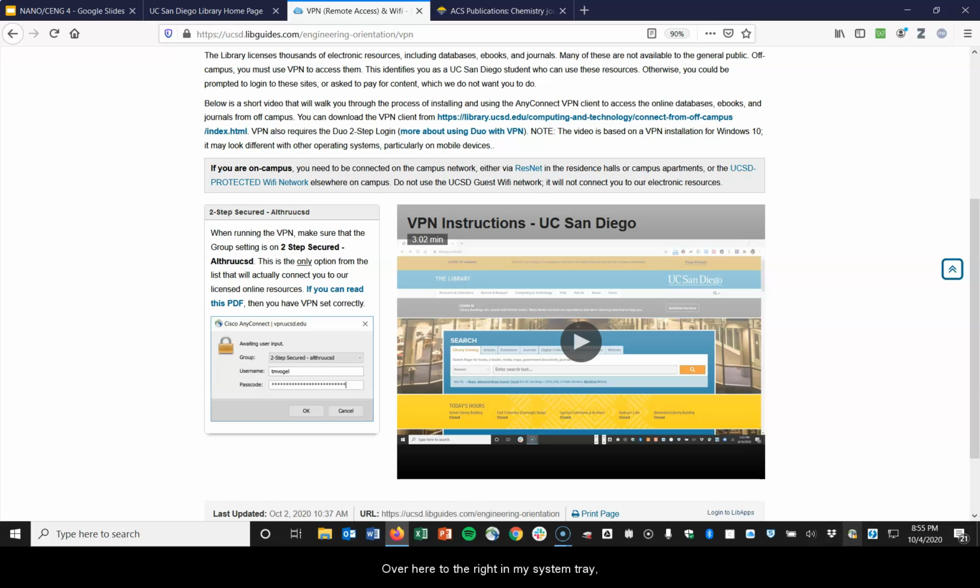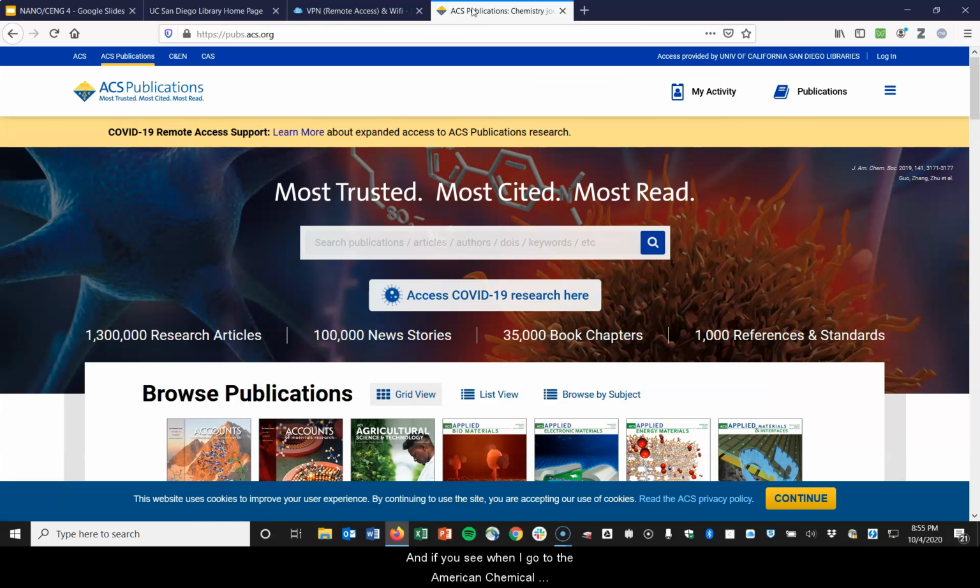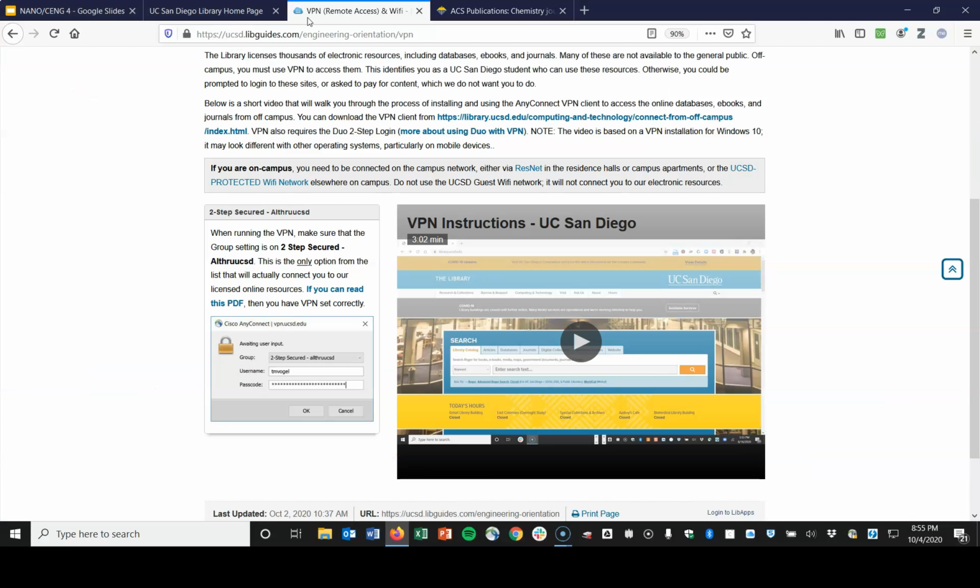Over here to the right in my system tray, the gold lock indicates that I am logged into VPN. And if you see when I go to the American Chemical Society journals, there's a note here, access provided by University of California, San Diego Libraries. So it's as if I were on campus. Now if you're on campus, you want to select the UCSD protected Wi-Fi network on your laptop and log in that way. Do not use the guest Wi-Fi.